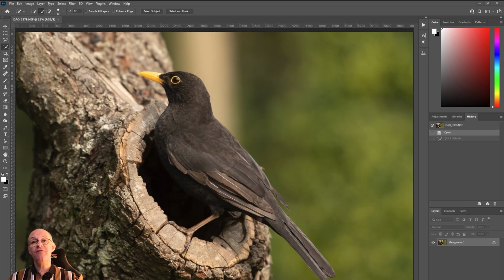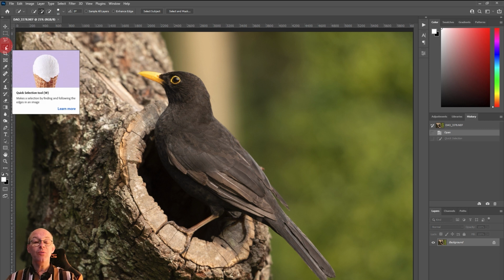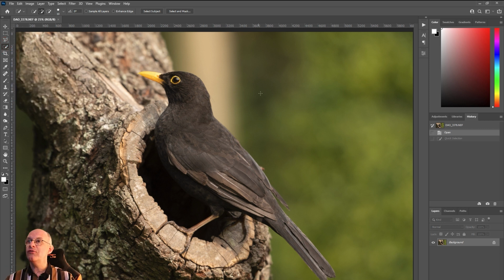In this final image of a blackbird, what I want to do is remove this distracting bright spot that's behind the bird's head. It's quite straightforward to do, but what we're going to do is use a selection. And what the selection does is it only lets you apply an effect to a certain area. Now to do the selection, what I'm going to use is the quick select tool, which is up here, and the quick select tool is really useful because it does what it says on the tin.